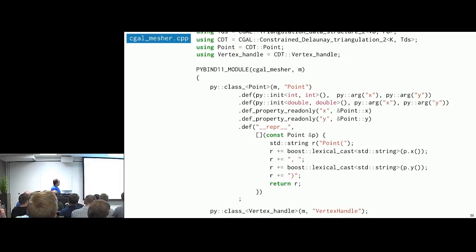So we also need to wrap this vertex handle. Vertex handle, we don't need to say anything about it. All we need to do is be able to own a vertex handle from Python. It can be completely opaque. So this is very concise. We just have vertex handle in this module called vertex handle.